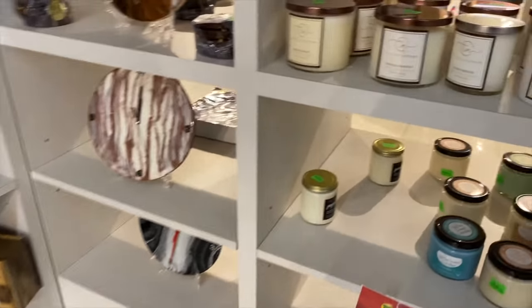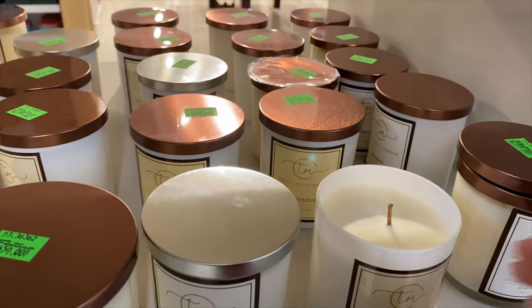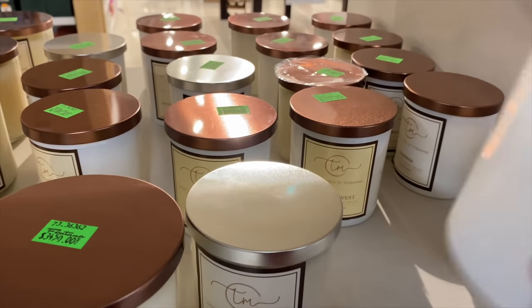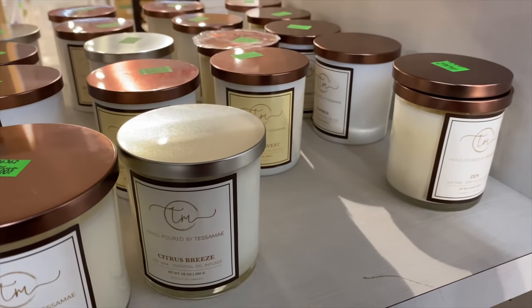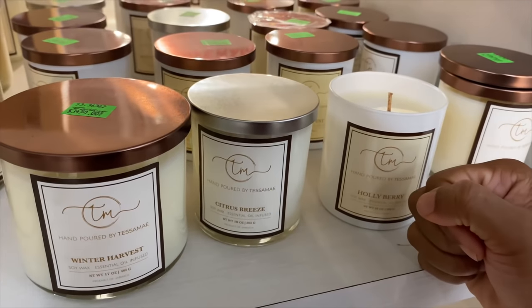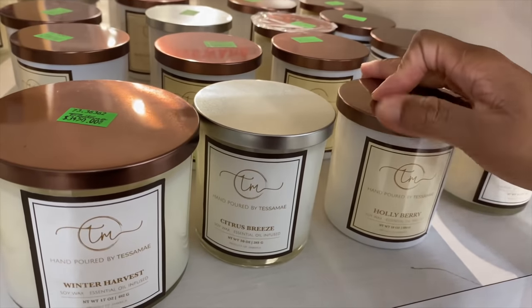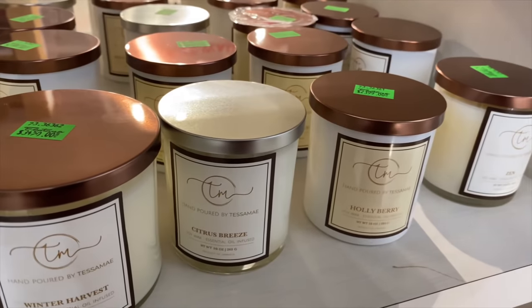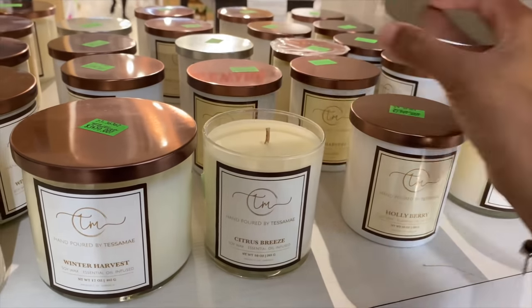Oh, I got more candles. Okay, seems like their candles are roughly in the same price range. This smells heavenly. This smells really good. Oh my god, this smells so good. Somebody come buy me this. Should I buy this? I need to see how much it costs in US dollars.